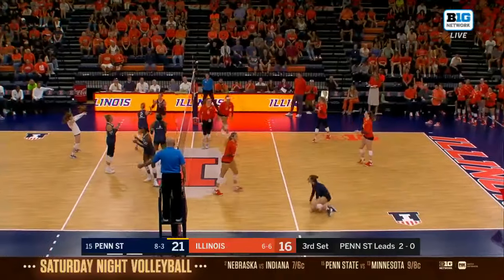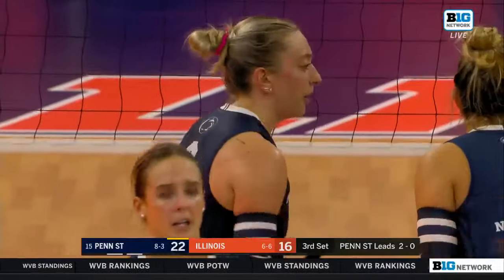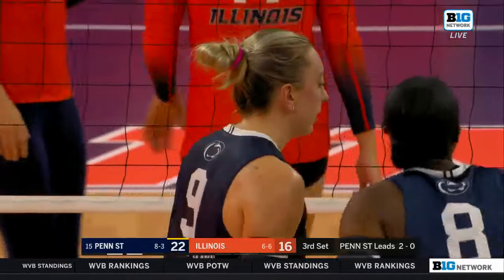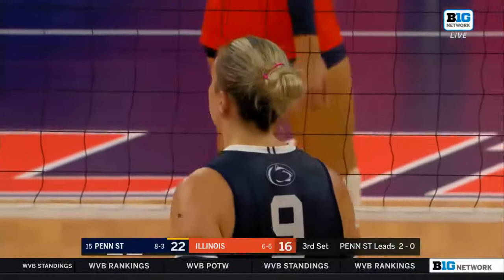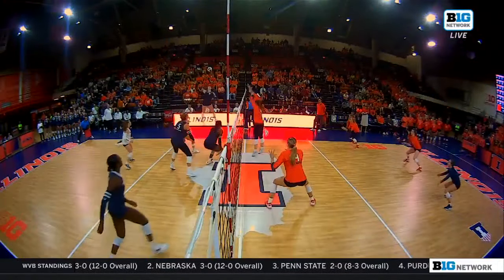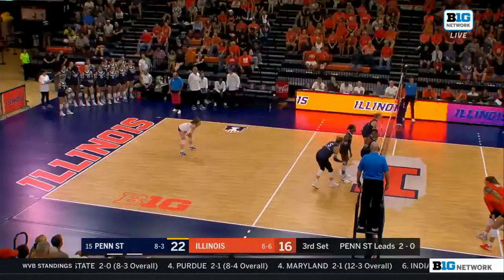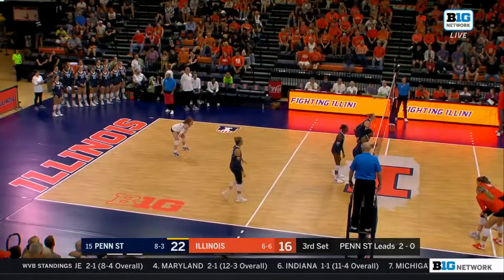Draws it to Mrzek, and what a rip. Yeah, that's a high point of contact. That's thumb down at the point of contact, and that is the sharp cross-court shot. Mrzek just does an exceptional job of seeing the block and ripping it into the hole in the cross-court area of the court.